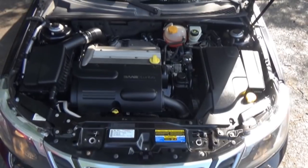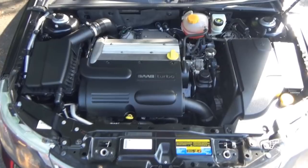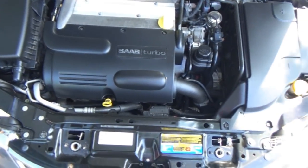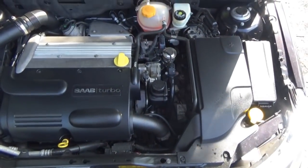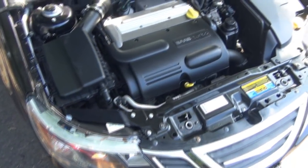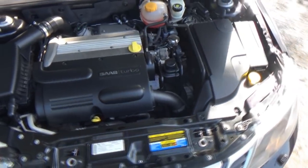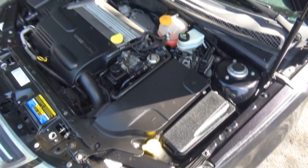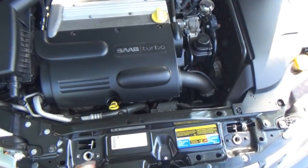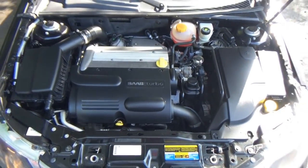So under the hood of this Saab is the 2-liter turbocharged 4-cylinder engine. There were a couple of different versions of this engine, I think, so I'm not 100% sure which one this is, or what the horsepower rating is, but technically this is a variant of GM's Ecotec engines. It actually kind of looks like an Ecotec in a way. I bet if this cover was off and it didn't have a turbo or anything, it would probably look like an Ecotec engine.